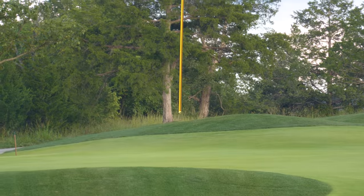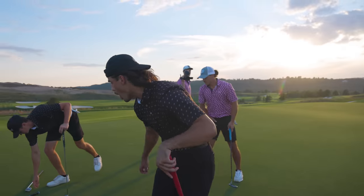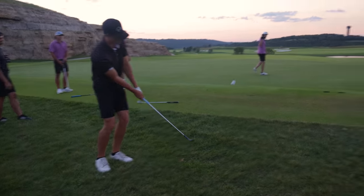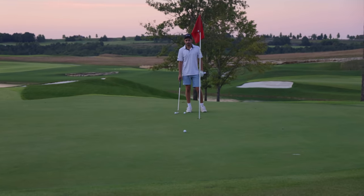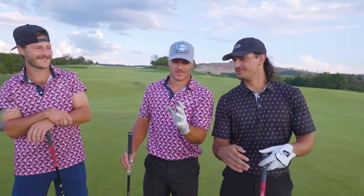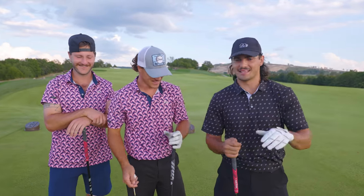Oh, it dropped straight down. Let's go! Let's keep this pedal down. Yes! Come on, baby! That was really clean. Michael practiced that zero times.